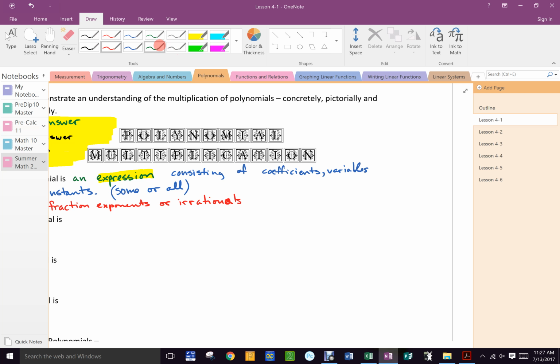So, just to make sure, does everybody know what a coefficient is? We already talked about that in radicals. Everyone knows what a variable is. What is a constant? X. No, x is a variable because you don't know what it is. 2 is a constant. Why, Avian? Because there's no variable. It's 2.